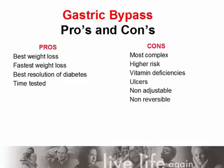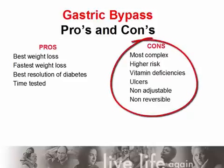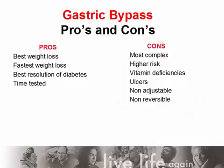On the downside, gastric bypass is the most complex of all these procedures, therefore the risk is a little bit higher than it would be for sleeve or band. Vitamin deficiencies are sometimes an issue after gastric bypass because of the bypassed small intestine. Gastric bypass patients are occasionally subject to ulcers that can occur between the connection of the stomach to the small intestine, and gastric bypass is not adjustable and not reversible.